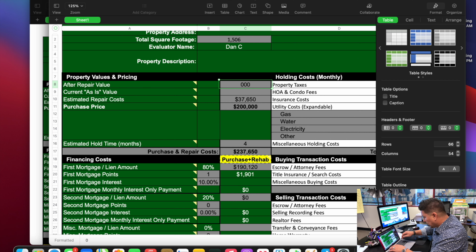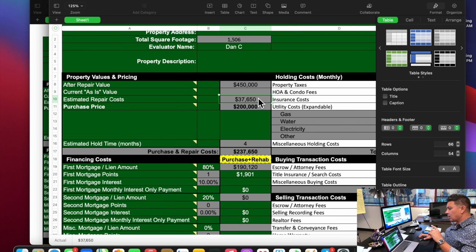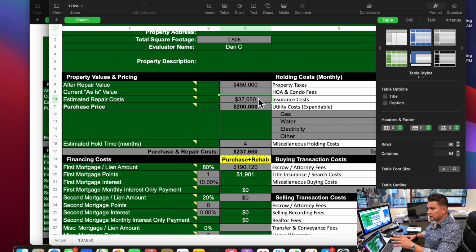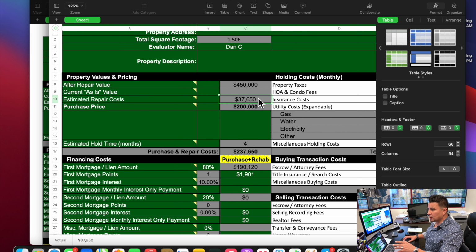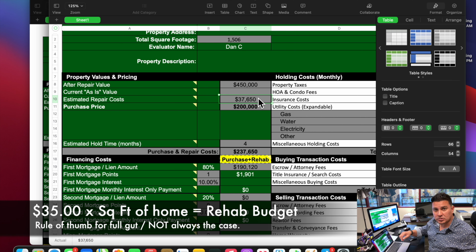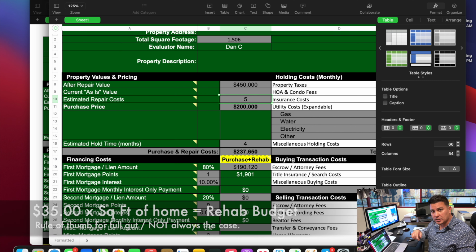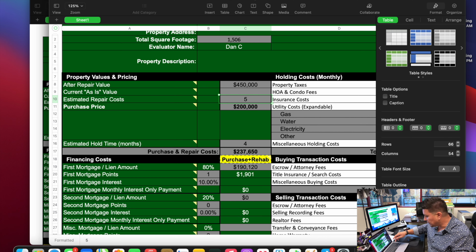And you can follow along if you have this. If not, we're going to share this so you guys can see it. So 450,000, and we calculated our price per square foot at how much for the rehab? This one we did 35 as well. So 35, it put us a little bit under $50,000 in renovations on this one. So $35 a square foot times 1,400 gave us approximately 50,000. So we're gonna plug that number in here.